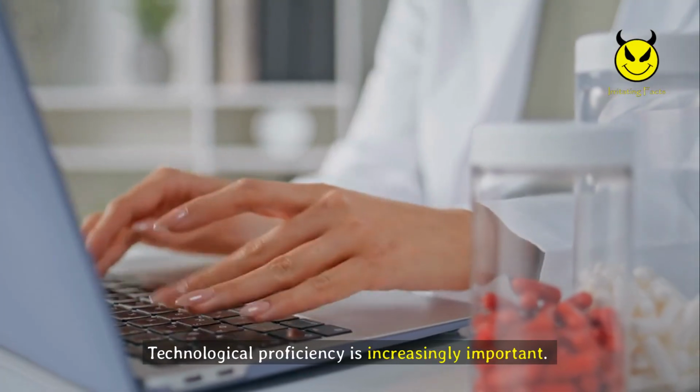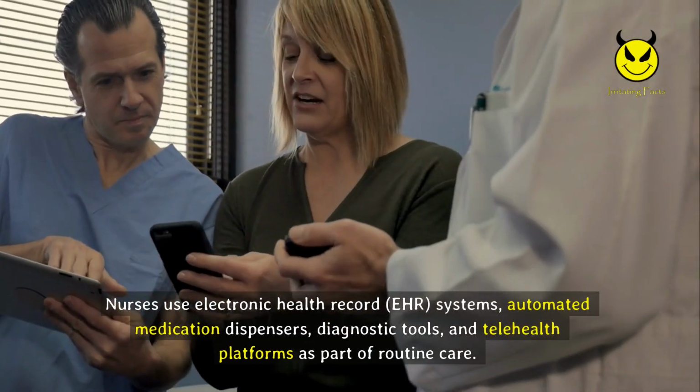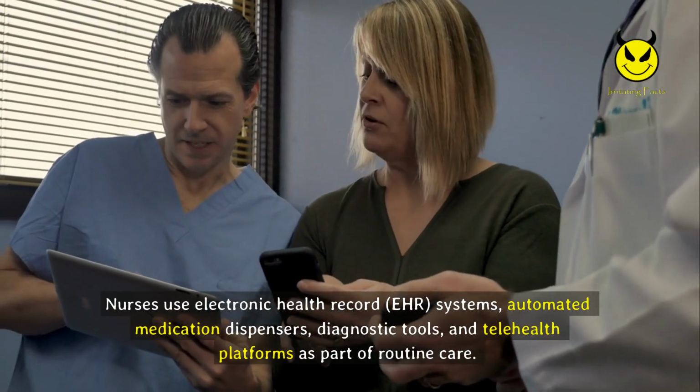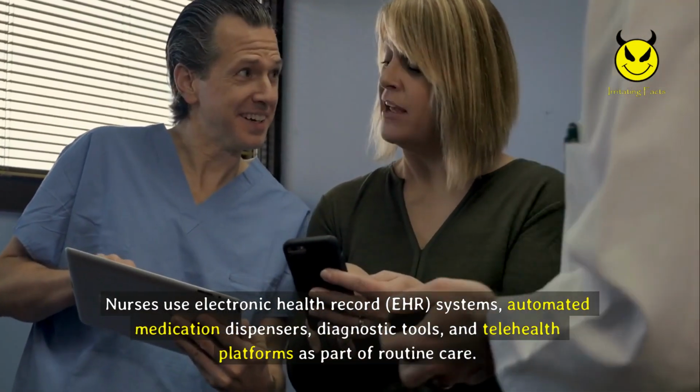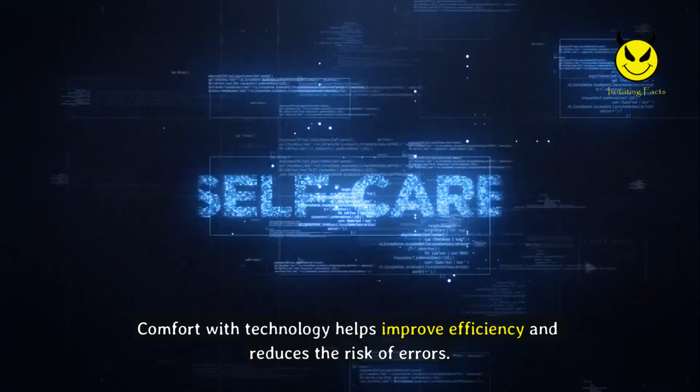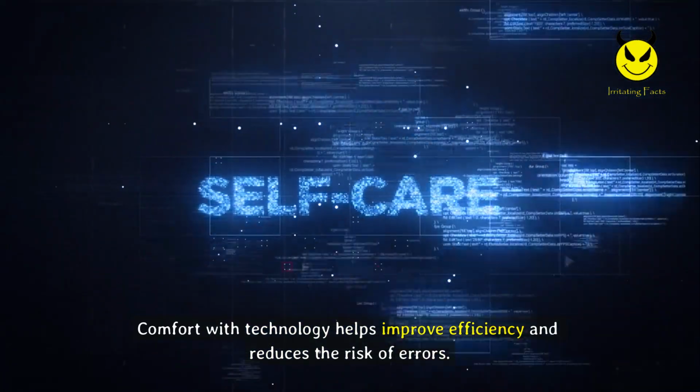Technological proficiency is increasingly important. Nurses use electronic health record (EHR) systems, automated medication dispensers, diagnostic tools, and telehealth platforms as part of routine care. Comfort with technology helps improve efficiency and reduces the risk of errors.